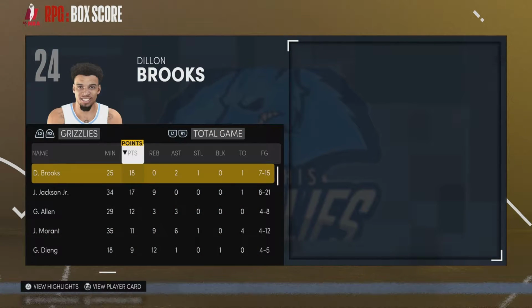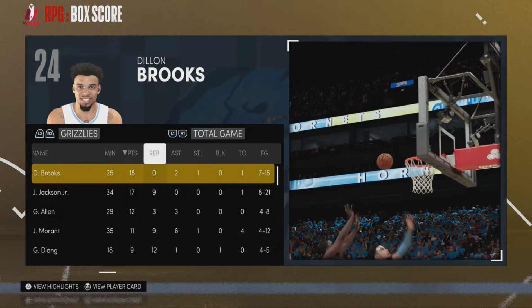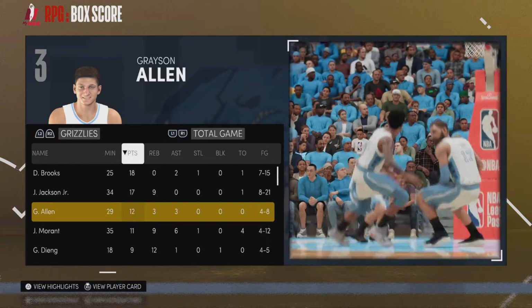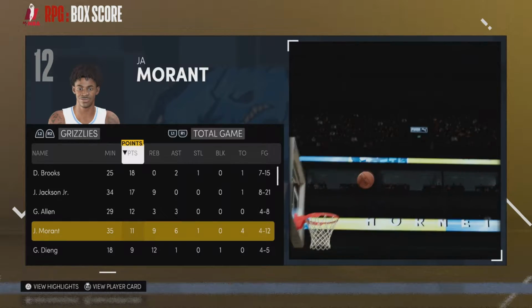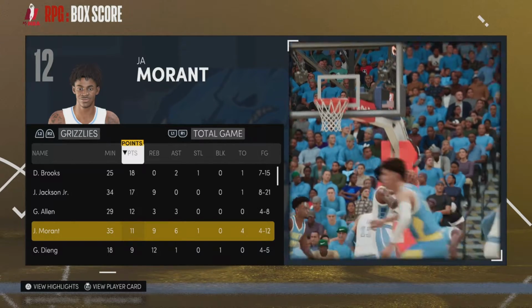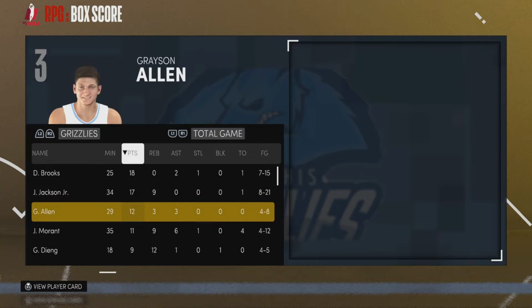So for the Grizzlies, Dylan Brooks had 18 points and 2 assists and 1 steal. Jaren Jackson Jr. had 17 points and 9 rebounds. Grayson Allen put in 12 points, 3 rebounds, and 3 assists. And Ja Morant only had 11 points, but he had 9 rebounds and 6 assists. So close to a triple-double, but he didn't put up as many points as you thought he would. As you can see, Dylan Brooks led the team.